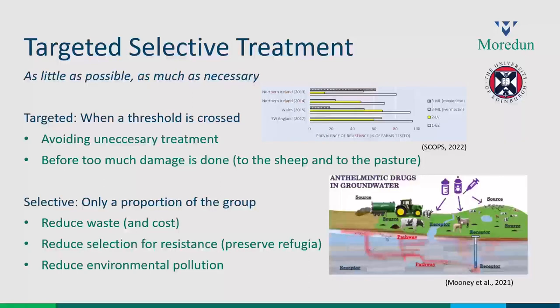So finally, moving on to treatments, which in most contexts are going to be necessary at some points, even if you're doing everything right. However, try to do things as little as possible and as much as necessary, which is a phrase that's used often for antibiotics, but I think applies to anthelmintics as well. So our treatments, when we talk about targeted and selective, they can either be targeted or selective, or ideally both. When we talk about a target, we're thinking about a threshold, and when that's crossed, we instigate treatment. By having a realistic target, we're hopefully avoiding unnecessary treatment, but you don't want to set that target too high because you want to instigate treatment before too much damage is done, both to the sheep and to the pasture in terms of how many eggs have been laid on it.